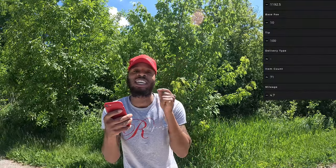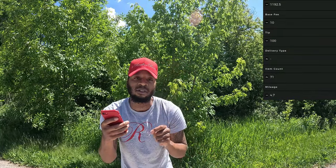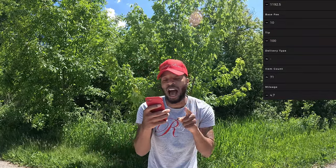We are picking up $1,192.50 worth of food. We're going to drive 4.7 miles. We're picking up 71 items, and we will receive a payment of $110. We're about to pull up and get it in.